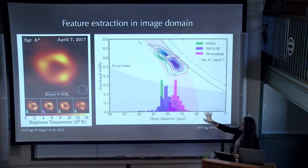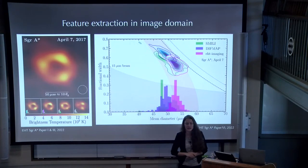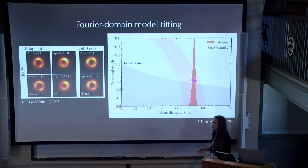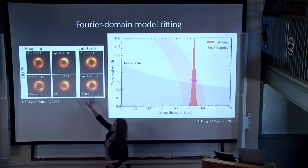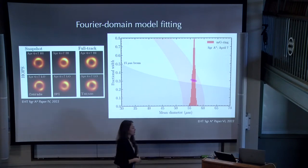And so this plot here is showing you the results of actually applying the same feature extraction algorithm to all of these images that we have. Again, each different imaging algorithm is treated separately, but they are all broadly consistent with each other. In addition to imaging, we also do this for the model fitting, right? So again, geometric model fitting in Fourier space. These are some examples of what these geometric fits look like, and then these are the actual mean diameters that we get from those fits.